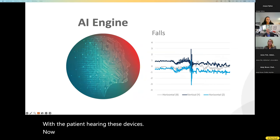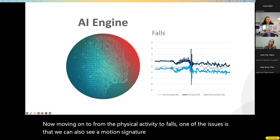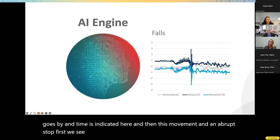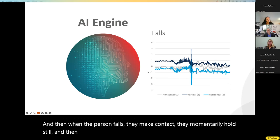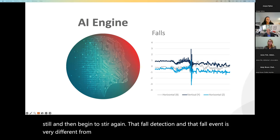Now, moving on from the physical activity to falls, one of the issues is that we can also see a motion signature with a fall event where, as time goes by, and time is indicated here, and then this movement and an abrupt stop, first we see a gait disturbance, and then when the person falls, they make contact, they momentarily hold still, and then begin to stir again. That fall event is very different from when they're walking, sitting, running, doing aerobics or exercise.